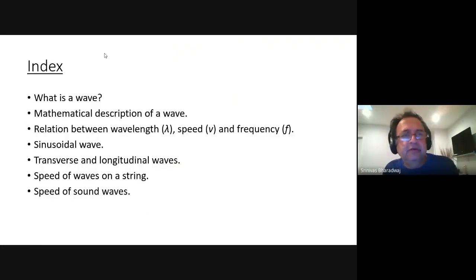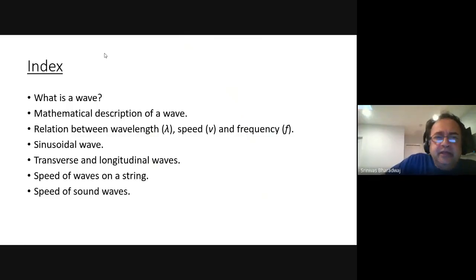Okay, so let me continue with the class. So what is a wave? Today we will be looking at a single wave, and what is the mathematics behind waves? Now you have electromagnetic waves. We will be dealing with electromagnetic waves in the context of EM theory. So it is coming. We still have to do electromagnetic induction and then a certain amount of field theory before we go to electromagnetic waves. But it's not that far away.